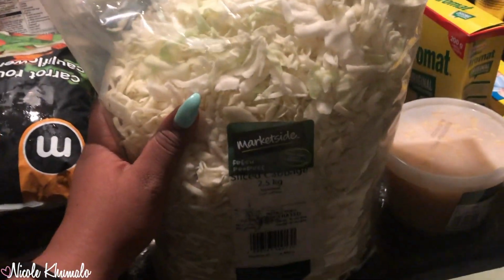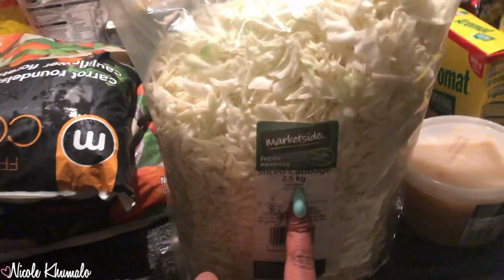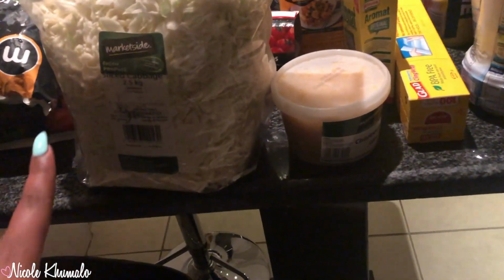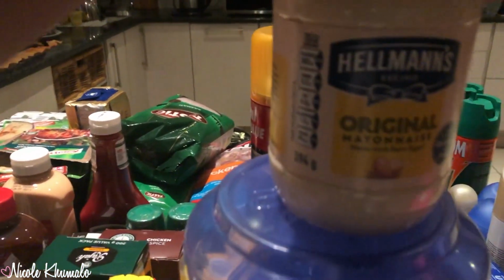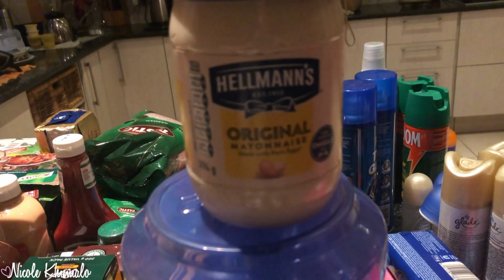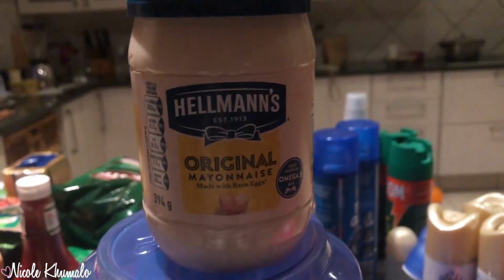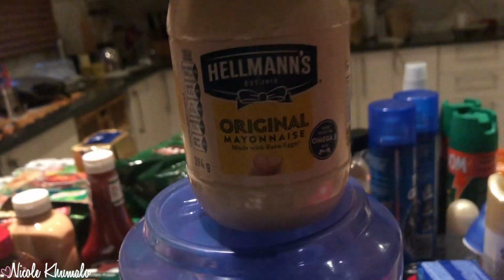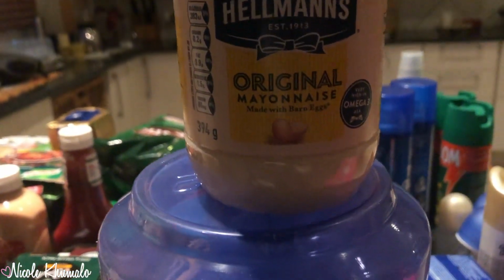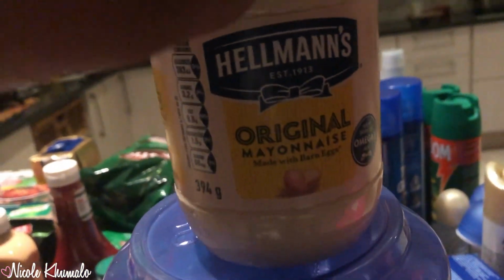And then we got this big packet for 2 kg, I think, 2.5 kg of cabbage. We have this Bird's barbecue sauce over here. We have this Hellmann's mayonnaise. My mom tried mayo from Frankfurt, I think it was 2, maybe 3 years ago now, and she's been raving about it, so she's trying to find something similar. So yeah, we got that.